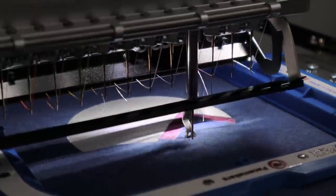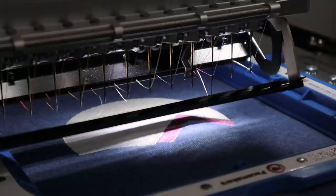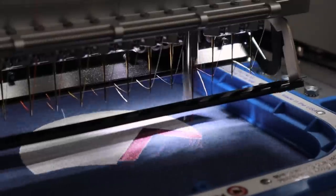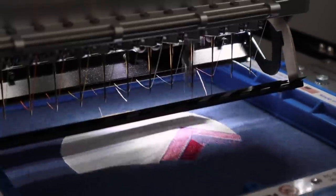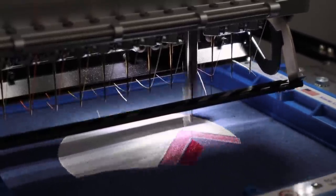But yes, right here, by the way, there's a thread break. I think it's because we used that thread color for the first time. The thread technically didn't break. It came unthreaded from the needle, and it's detected as a break because it can detect the tension is gone. We actually had a big problem with that when we first got the machine, and it's been mostly fixed. It's almost been entirely fixed, actually.